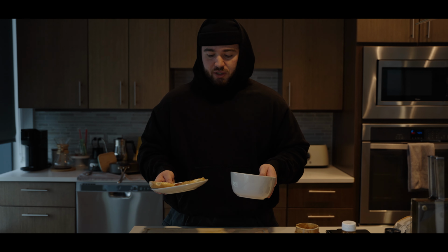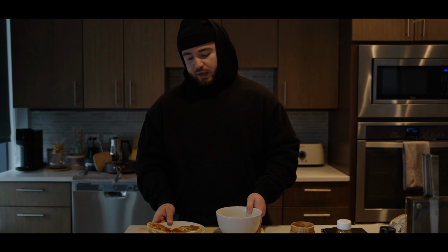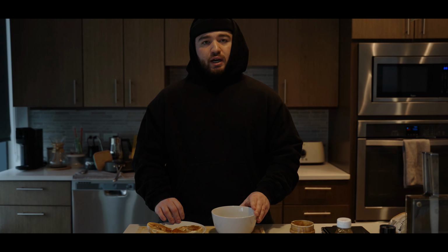Nice, super simple snack that is packed with a decent amount of protein, decent amount of carbs, and moderate amount of fat. So I'm gonna get that down. I'll see you guys for meal number 3.